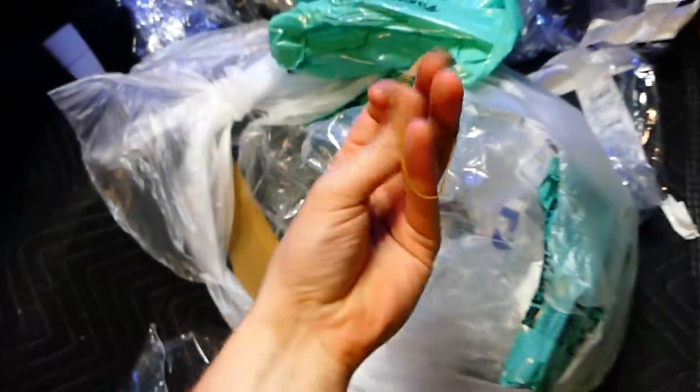That's a nice find. Let's see if anything else is in here. Bunch of cardboard in this bag for sure. Let's see what else. Come on, baby, let's get it. Oh, you guys know what time it is. Rubber Band Squad. Let's get it.